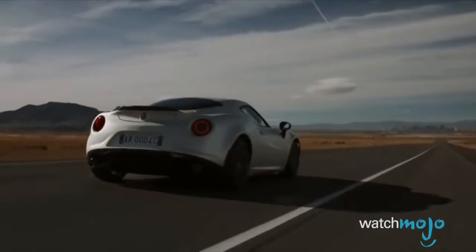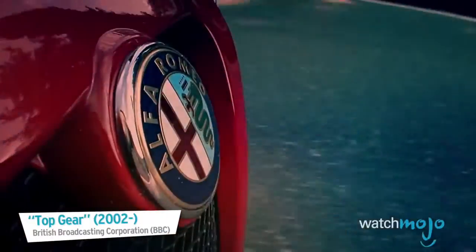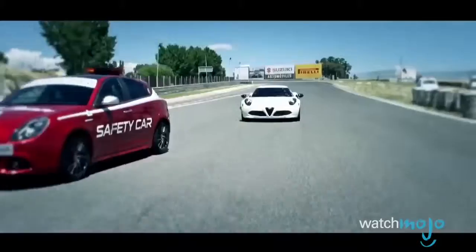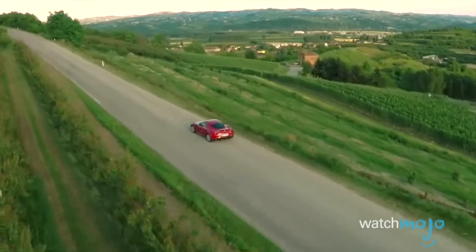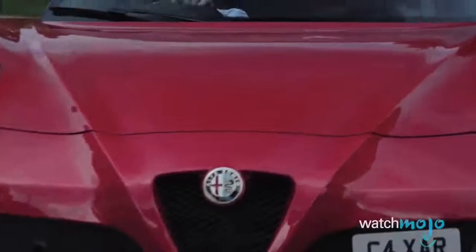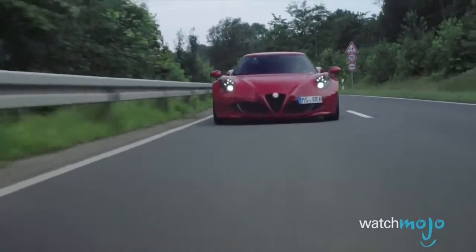The 4C's 237 horsepower, 1.7-liter 4-cylinder engine may not seem like much at first, but then you realize that the car is made out of mostly carbon fiber and is an extremely light 1,973 pounds. What that means is its power-to-weight ratio is insane. Pair that with a mid-engine layout for maximum weight distribution, and you get one of the sportiest and most gorgeous cars you can drive today.